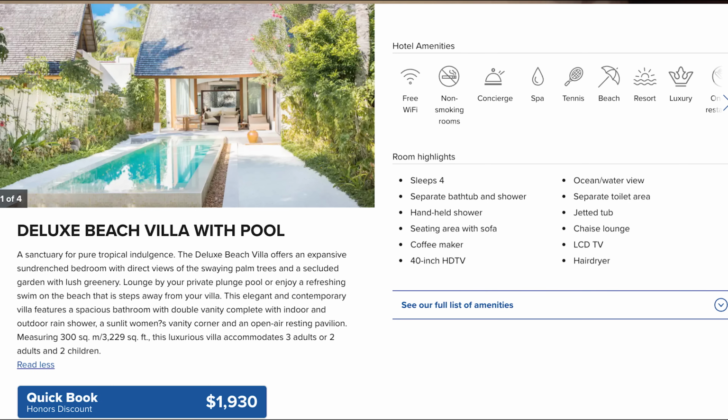Yep. And you booked a beach villa, right? Booked a standard beach villa. Whenever we got there, the entire stay was upgraded to a deluxe beach villa. And the deluxe beach villa, I think it's like 3,000 or 4,000 square feet.